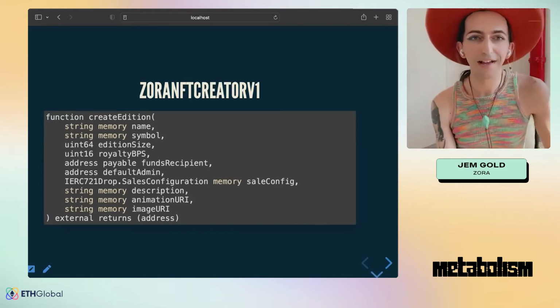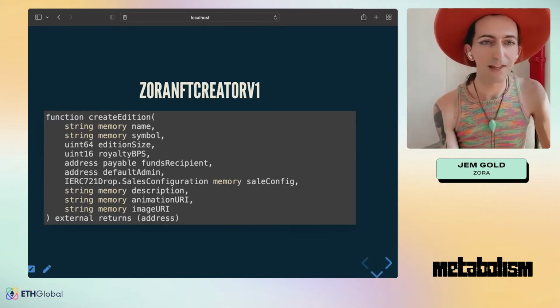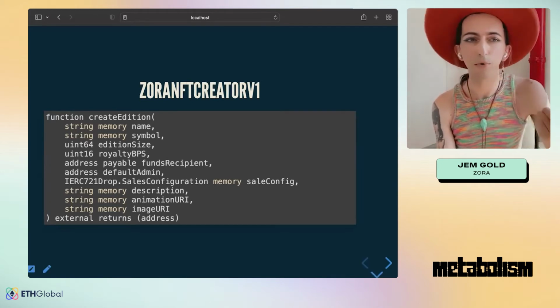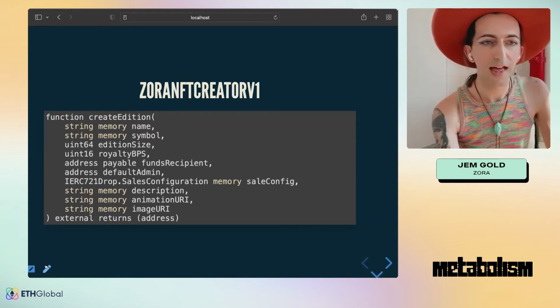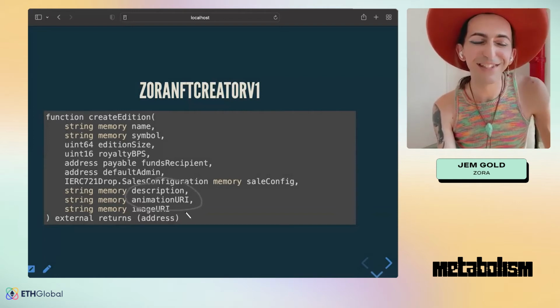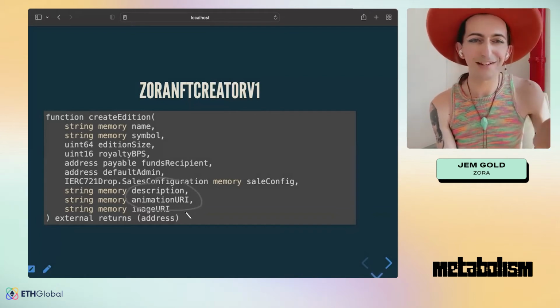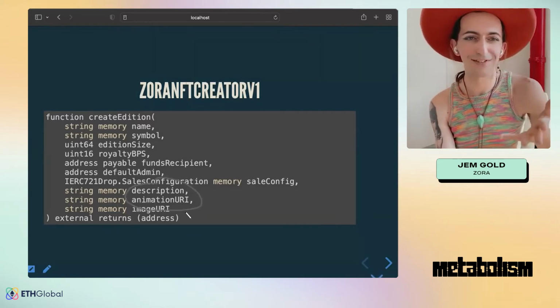Okay, so we have Zora NFT Creator V1. If you look through that, you might see a function called create edition, which I believe Ian was talking about. It contains some pretty standard stuff for instantiating an ERC721: a name, a symbol, details about the edition size and about the sales configuration. And then down here at the bottom, we have the details you might expect if you've created an edition on our website: basically an animation URI, an image URI, and a description.